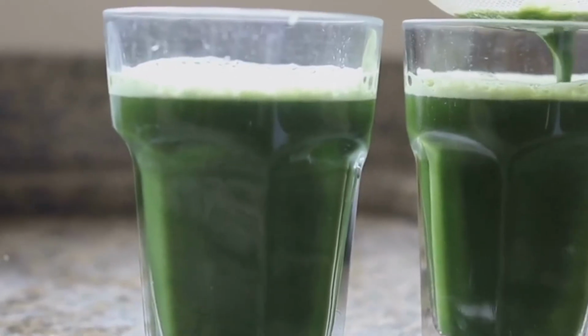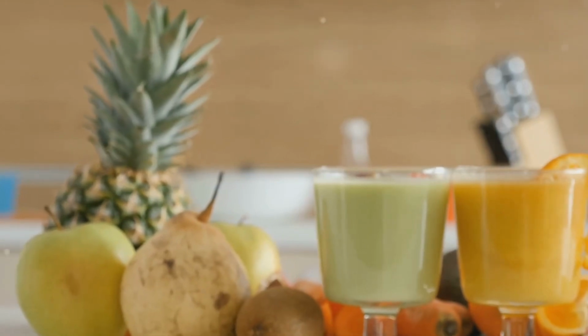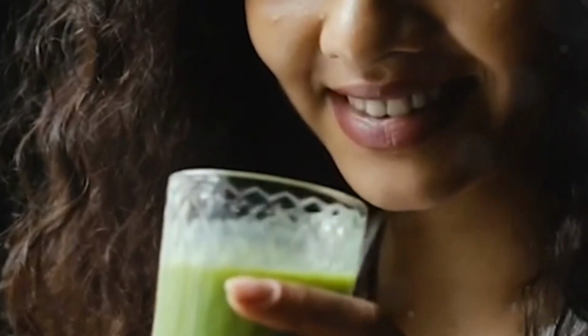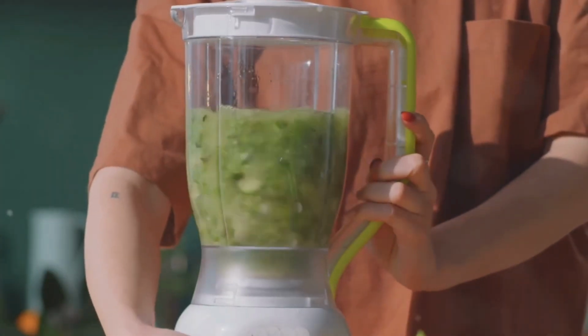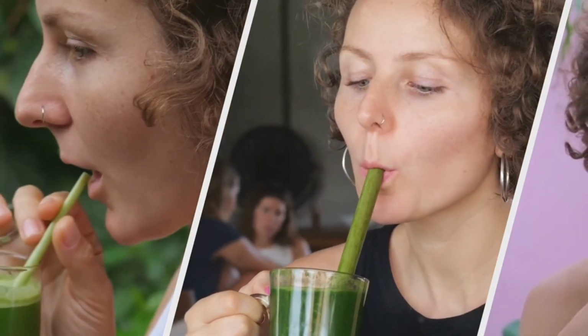Chapter 3. Green Smoothies. Your daily dose of goodness. Last but definitely not least, let's talk about the vibrant world of green smoothies. Now I know what you might be thinking. Green? In my smoothie? But trust me on this one. Green smoothies are like a secret weapon for sneaking in a ton of nutrients, even if you're not a huge fan of vegetables. And no, they don't taste like grass, I promise.